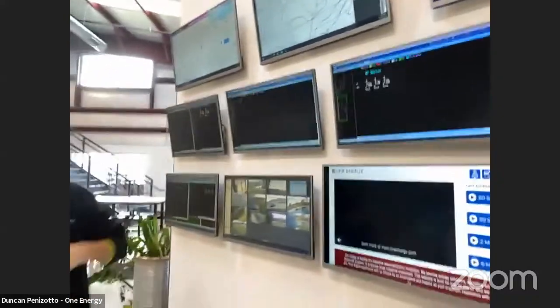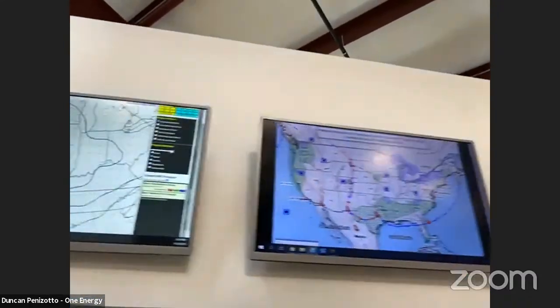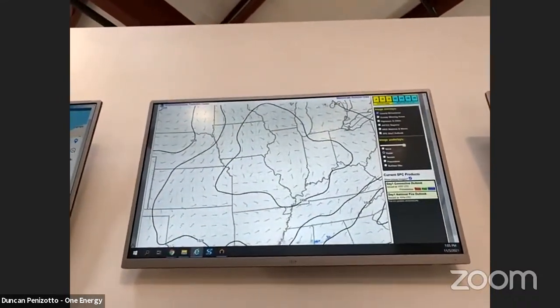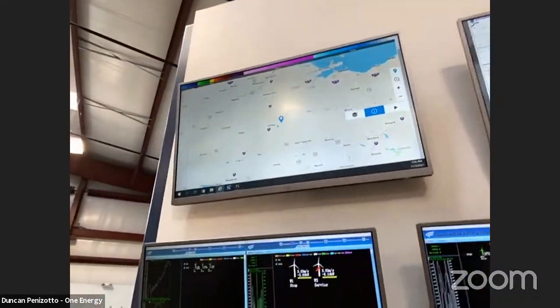If you look at the top row of monitors as well, you'll see part of our weather wall, which helps us monitor weather events in the area. So if there's any extreme events going on, like high wind speeds or low wind speeds or icing, we know to turn off our turbines to make sure everything is safe, healthy, and that we can keep these turbines running perfectly for as long as we can.